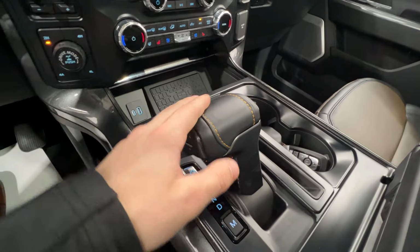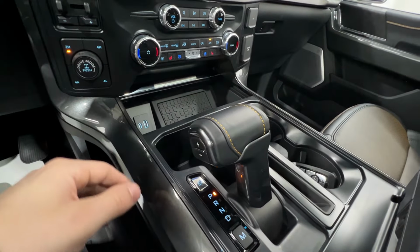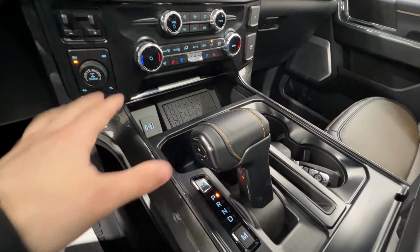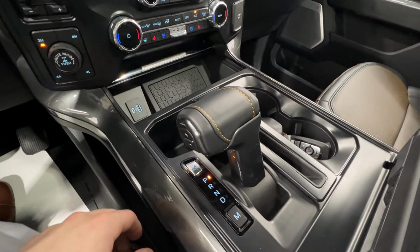Now, the 10-speed automatic does include the select shift capability here on the side, so you can manually select gears if you're going off-roading or maybe towing. You have that capability there with the 10-speed, and we also do have the interior work surface.